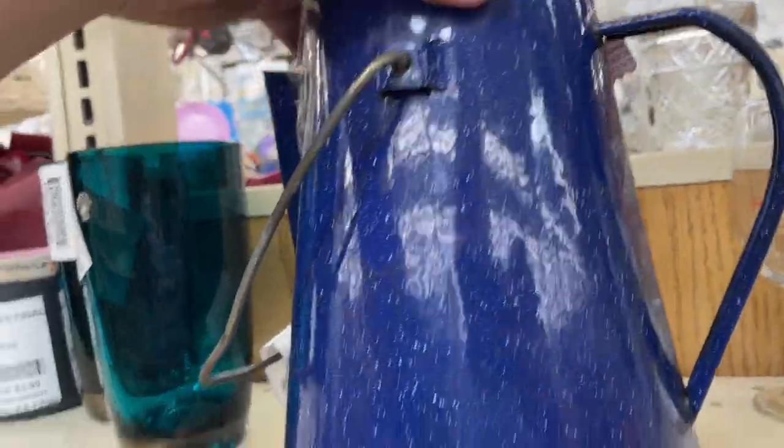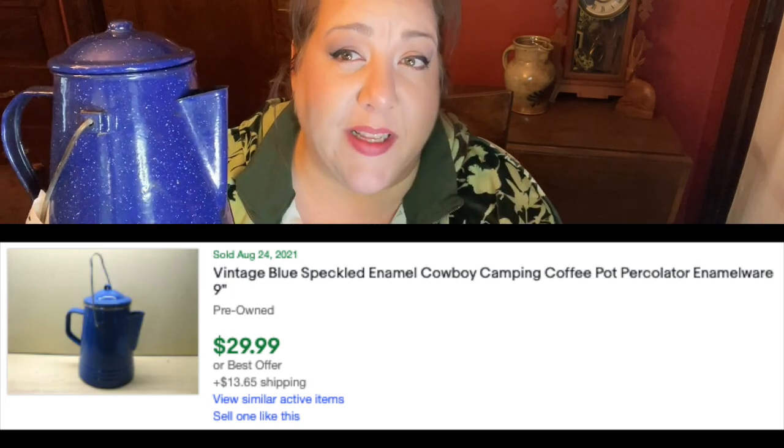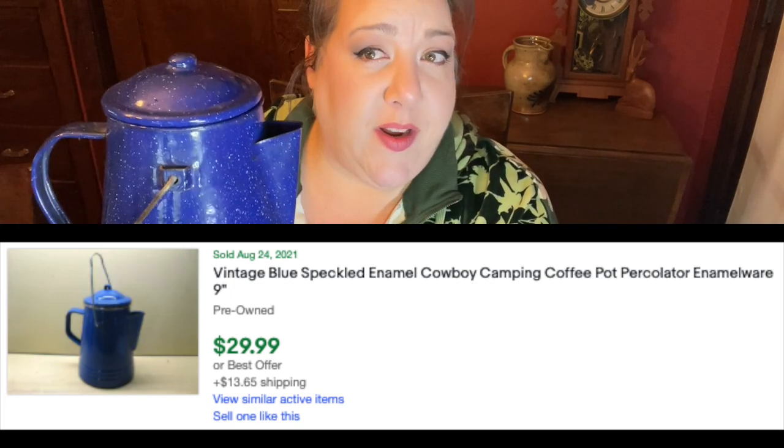Then I found this, and this is a pretty cool piece. Really nice shape. So I grabbed it. I apologize if the camera's at a little bit of a different angle, but I totally forgot this. It was sitting in another room because I have a couple of cups that actually match this, sort of. They're blue. But I did find this as well, and I will share with you a comp. It isn't a really old one, but it's a nice one.